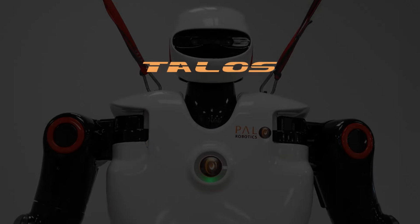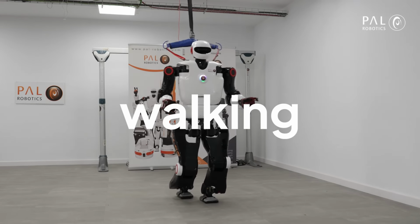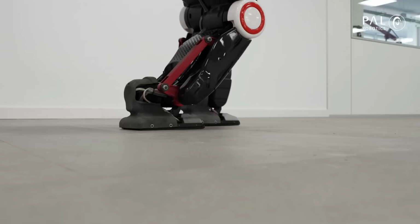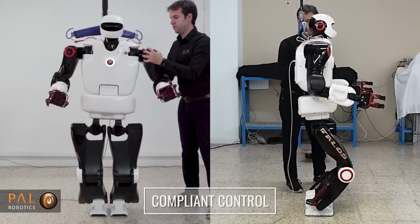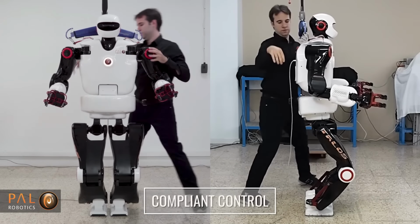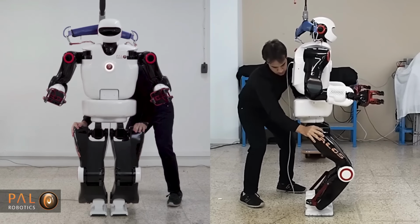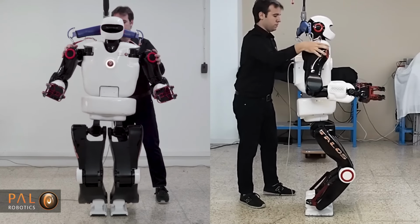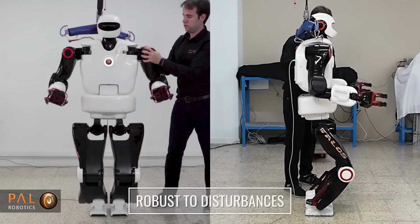This is a company based in Barcelona, Spain, that has developed Talos, which is an advanced humanoid robot designed for research and industrial applications. Now, the Talos is actually quite old. I believe they made this 6 years ago, and of course, back then, we didn't even have this transformer and LLM technology. So the initial version of Talos is probably very unintelligent compared to what they have now.